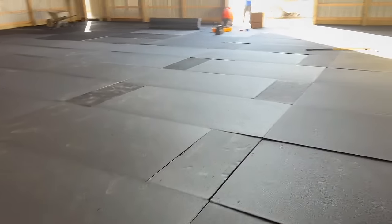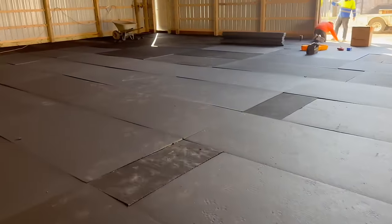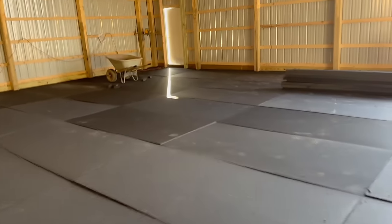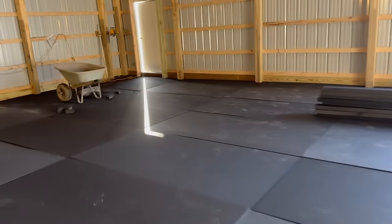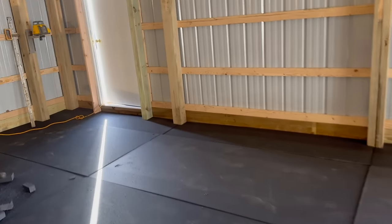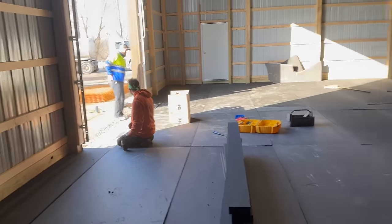All right, we're doing pretty good here. Chris and Mike are over here working down the wall, getting all that foam in. Gopher's doing what you just seen him doing. We got this all done. We're just finishing up the door.